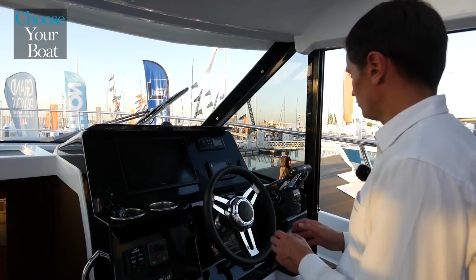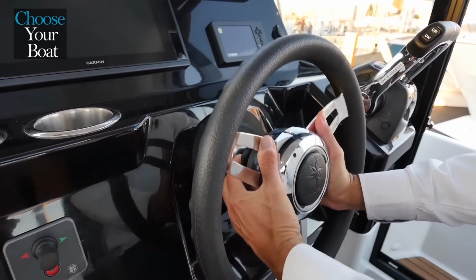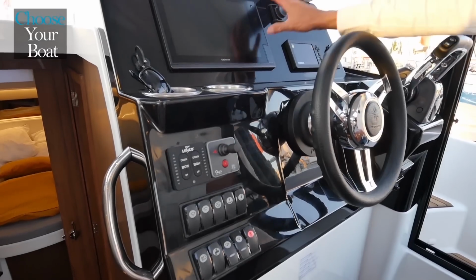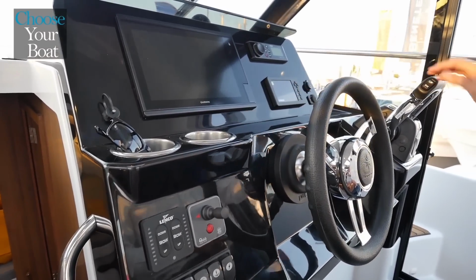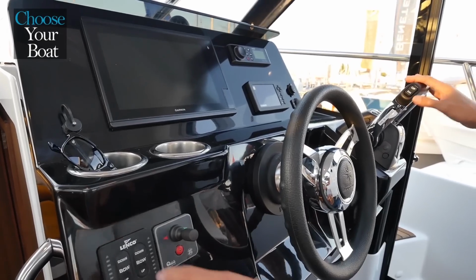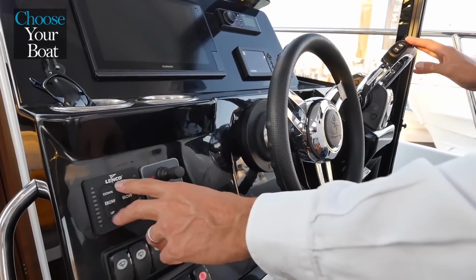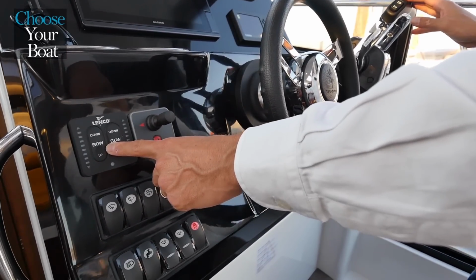The cockpit is located here to starboard. There is an adjustable steering wheel, all the instrumentation, a large 12-inch Garmin, the engine gauges, the throttle, and joystick to control the flaps. Automatic zip wake type flaps are an option for fully automatic operation. Here there are standard flaps by Lenco.